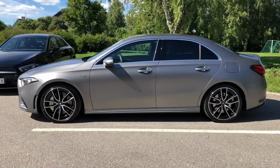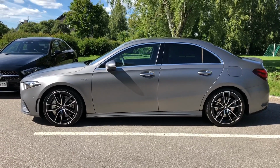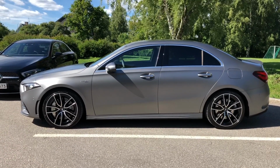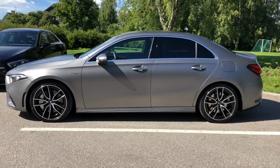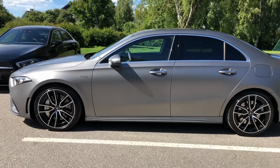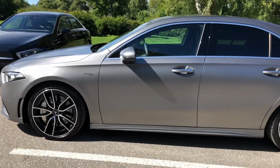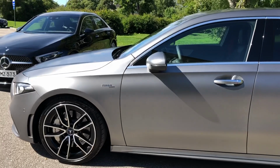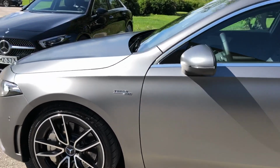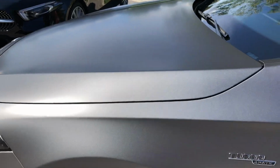So here we have the 19-inch AMG wheels, which is a cost option on it. On a standard, it would be 18-inch wheels. We also have the Designo Mountain Grey satin matte paint, which is not fully matte, but not glossy either. And I think it looks just gorgeous in the bright sunshine.